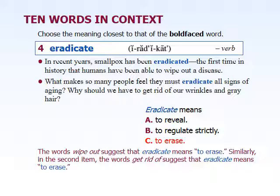So erase can be used, like you use the eraser on your pencil to erase your writing, but we're not going to say we eradicate your writing. Because eradicate means that it no longer exists. So if we eradicate your writing, it means there's no writing anywhere, and won't be any writing anymore after that. Okay?